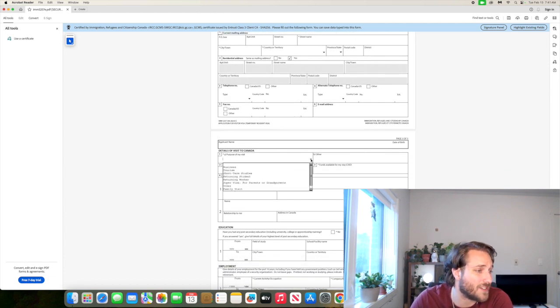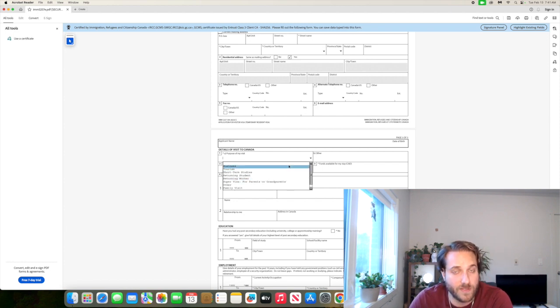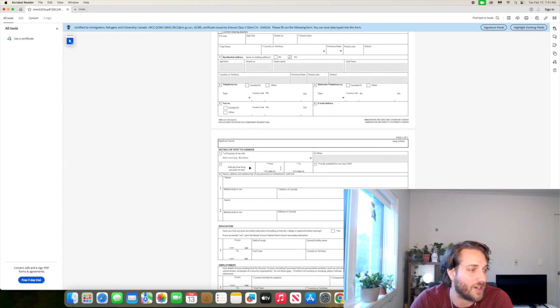Purpose of my visit. Well, it's not really a visit, but because he's already returned as a worker, I would put returning worker. It's not for business. I mean, he is a temporary business immigrant worker. Not for tourism, not for short-term studies, not a returning student. He is a returning worker. It's not a super visa. It could also be other, but I would put returning worker.